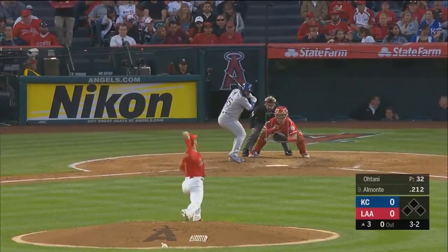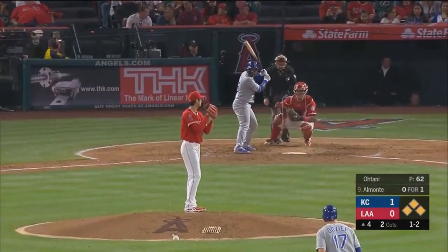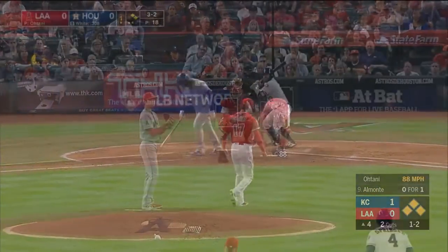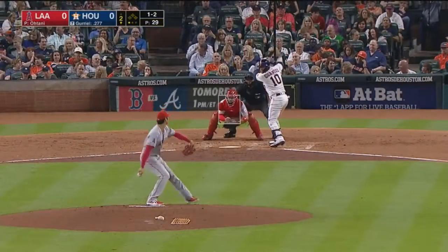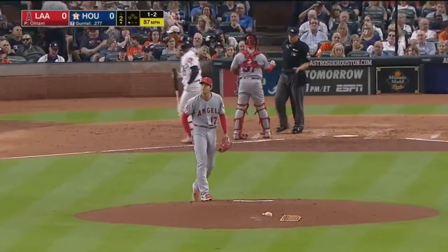Now the 3-2. Monty waves at the slow bender. Now the 1-2. Swing and a miss. Down goes Almonte. Ohtani having to work hard in this first inning. And he strikes out White with a breaking ball. Work as a professional in Japan. And there's his second strikeout of the night.